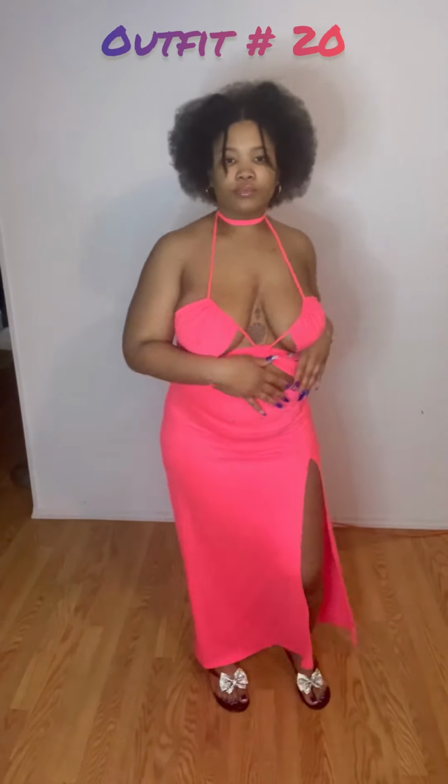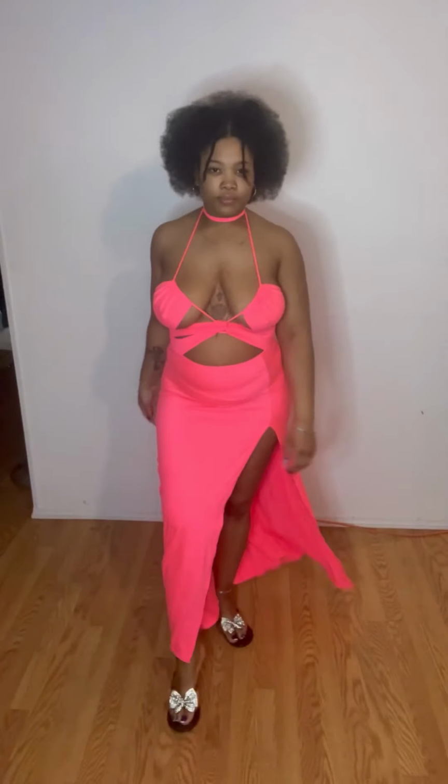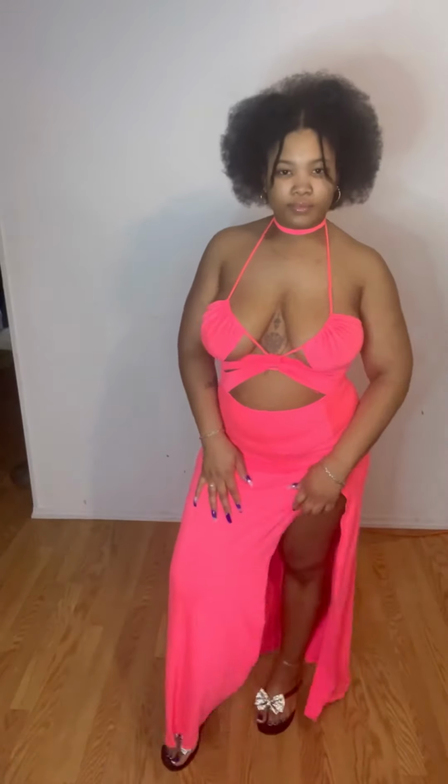This dress is really nice. It's very airy. And ooh, look at me go. Just look at that. Beautiful. Also, the shoes are from Fashion Nova as well. I really love those shoes. They're shiny bow ties. I thought they were so cute. And the shoes also sparkle as well. They are beautiful and I absolutely love them.